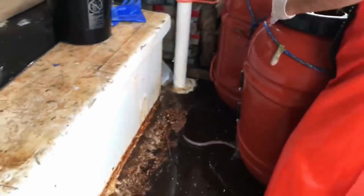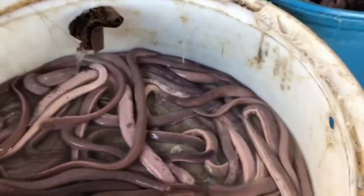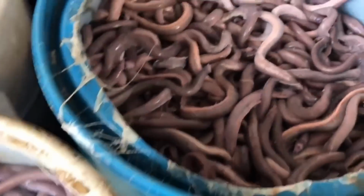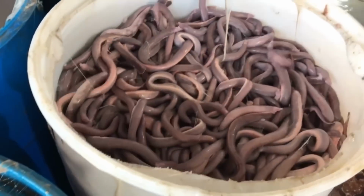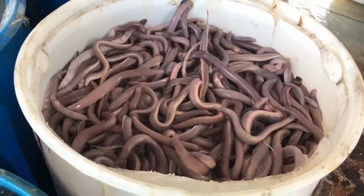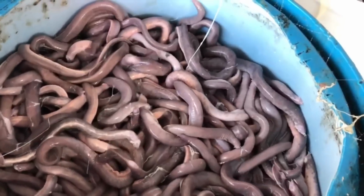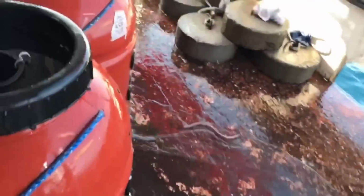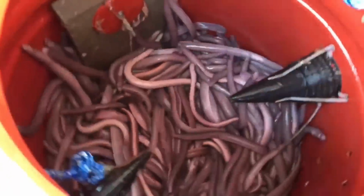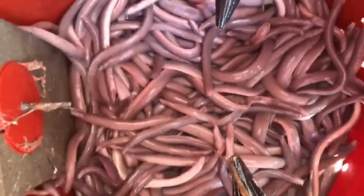Some professional fishing boats also install long fishing lines with many hooks, helping to increase the harvesting efficiency. In addition, the method of using nets or trawls is also used to catch eels on boats.